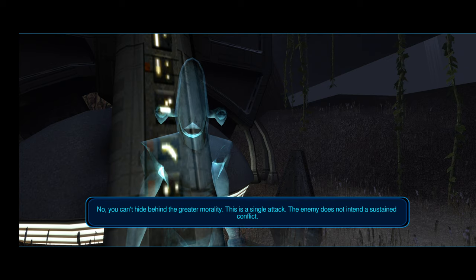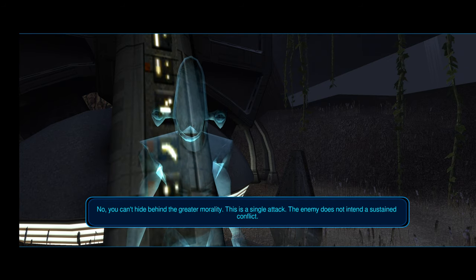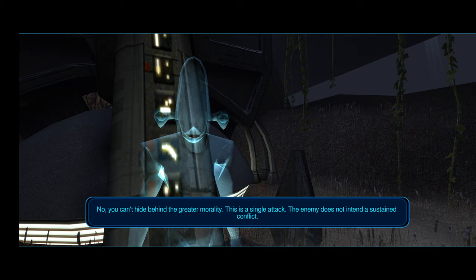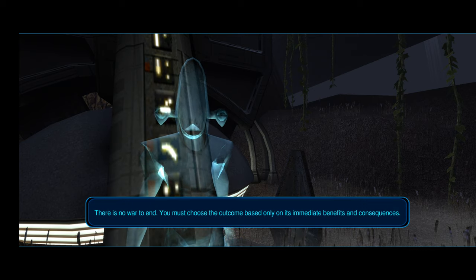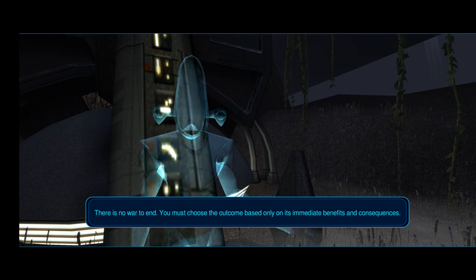No, you cannot hide behind their greater morality. This is a single attack. The enemy does not intend a sustained conflict. There is no war to end. You must choose the outcome based only on its immediate benefits and consequences.